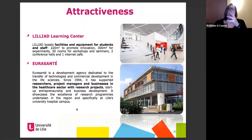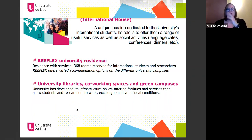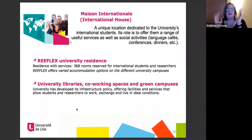Oh no, I forgot the Maison Internationale. So now I'm sorry, now I feel like my presentation is going off the rails. So this is just the Maison Internationale, the International House. It's just where you find the services for international students. Some information on our Reflex University Residence, which is also dedicated for international students and staff, and the university libraries.